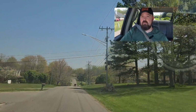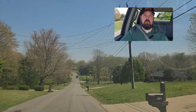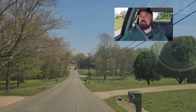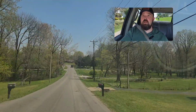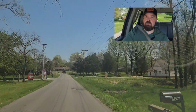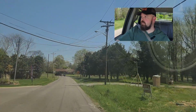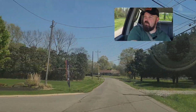All right, guys, so here we go. There's a couple little neighborhoods out here that are pretty nice. We're right to my left. Let's go check it out anyway. It is technically White House, but whatever. So it's Springbrook. This is right on the corner of White House and Cottontown.